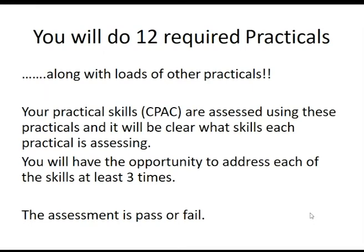As part of the course, you're required to do 12 practicals. We do, of course, do many other practicals as well. However, these 12 practicals cover certain skills that you need to get better at during the course. You'll have the opportunity to address each of these skills at least 3 times. So by the end of the A-level course, hopefully you will have passed the CPAC.